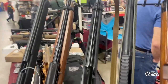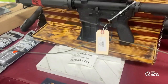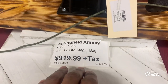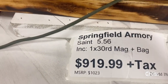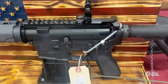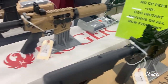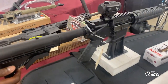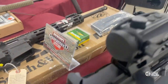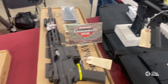Got some rifles right here. Got some ARs over here. Yeah, man, AR right here, Springfield. $919 for the Springfield AR right here. This one right here, Smith & Wesson. Got a scope on it. Nice weapon.